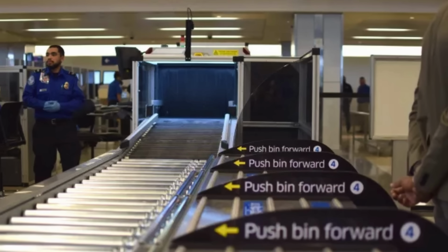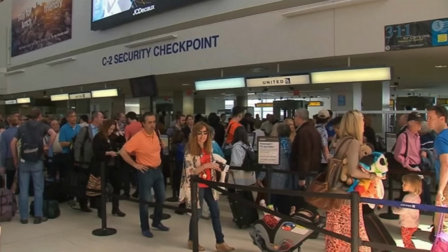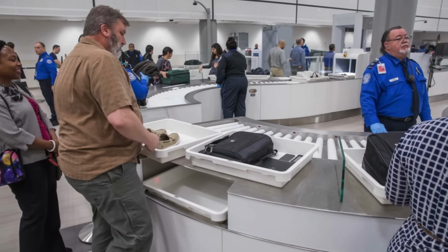The second major mistake that travelers are making at airport security is patiently waiting in a single file line when there are automated screening lanes available. This is a huge change in how travelers move through the security line, and I recently witnessed total chaos at Newark Airport because half of the travelers didn't realize how these new lanes work.